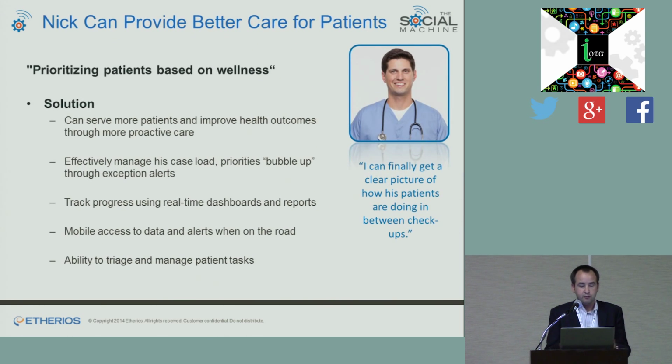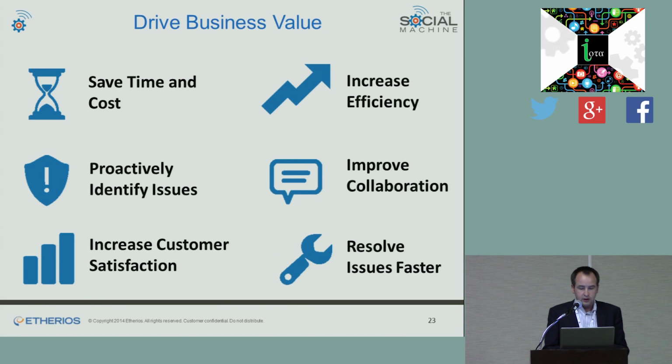And finally, nurses or care providers can prioritize based on wellness, so they can serve more patients and possibly provide more effective care, and they have the picture of the patient in between visits, not just the weekly or monthly visit that they have.